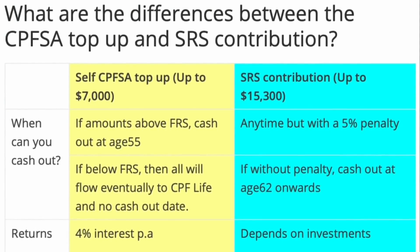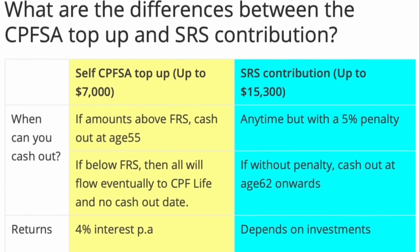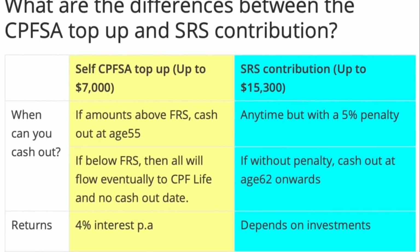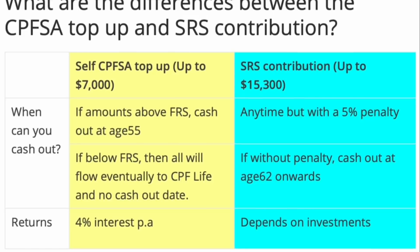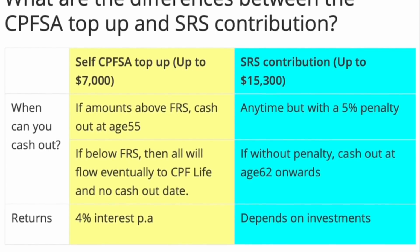For CPF Special Account, when you top up, do note, if you don't have the Full Retirement Sum, you cannot cash out anything. You have to wait for it to flow to CPF LIFE and then cash out from there. But if you have the Full Retirement Sum, you may potentially cash it out at the age of 55. On the other hand, SRS is meant to be taken out only at the age of 62. But in the meanwhile, if you really do need, you can actually withdraw it out with a penalty.